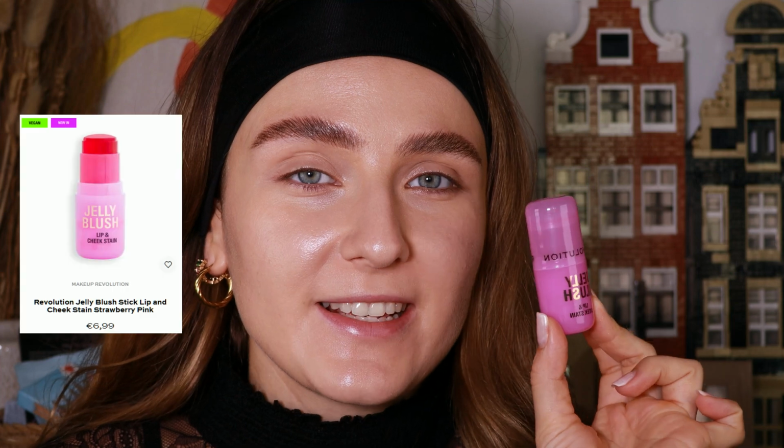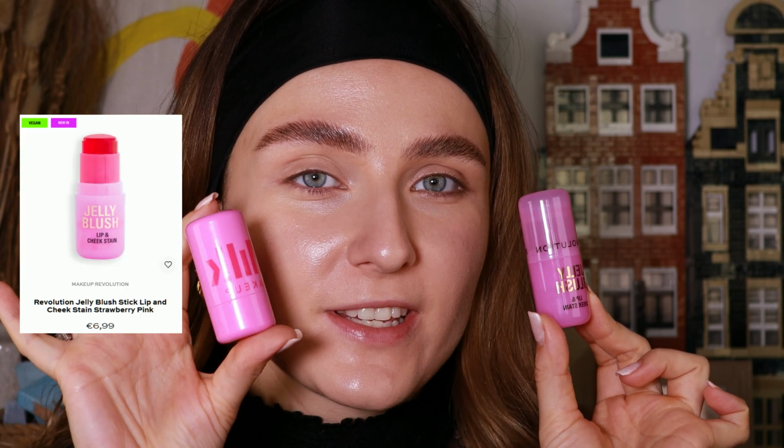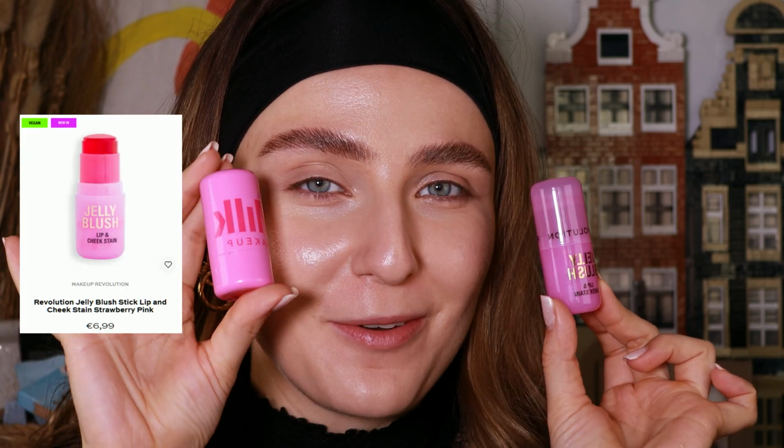Okay, now I want to talk about the product that I don't have high hopes for, but I really want to try it. This is their jelly blush. It's of course the little sister of the Milk jelly blushes. The Milk jelly blush is the one product I regret buying this year. I let the hype get the best of me.